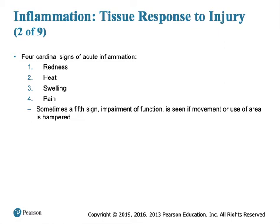So the four main signs, the cardinal signs, this is important in your study guide. The four cardinal signs of inflammation would be redness, heat, swelling, and pain. Sometimes we also add in there, depending on what tissue it is, if movement or use of the area is hampered. So basically, you can no longer use that tissue like you normally could. The four main signs, though, would be redness, heat, swelling, and pain.